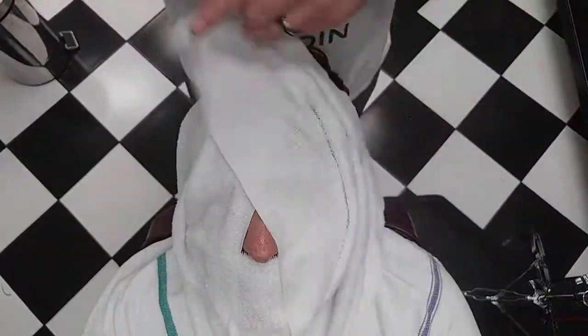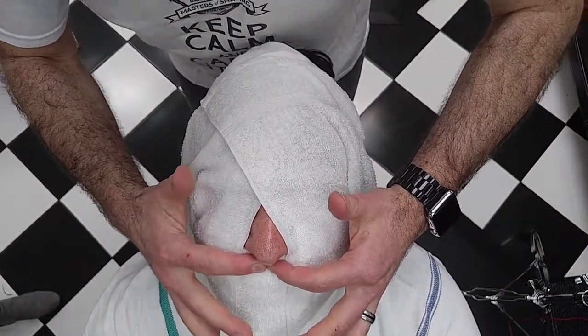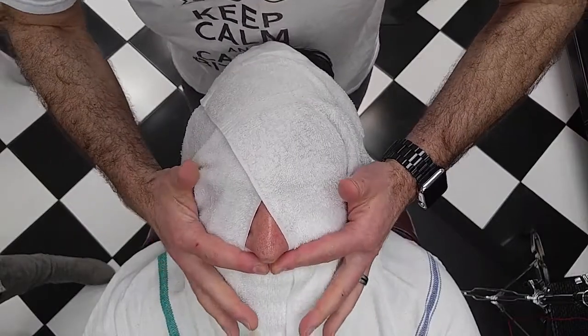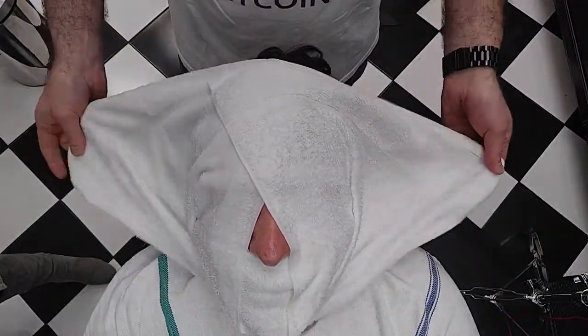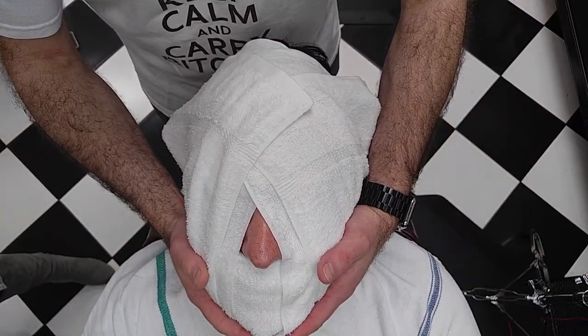You lather one more time. And now the hot towel that you saved from the beginning is nice and hot again. Now you can apply it to his face. So this is the area that you're worried about, so you want to make sure it's getting nice and hot in that area, okay? If it's Gino's warmer, most people probably stop breathing for a second.